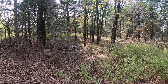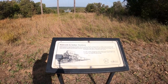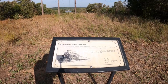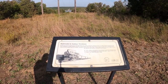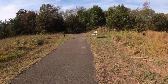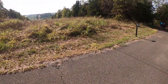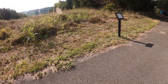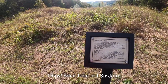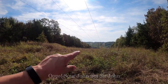Got rocks bare, piled up out there. Railroads in Indian Territory. In 1909, outlaws attempted to train rob the Iron Mountain Line. There's benches, and then here's another sign. Sir John Hill, if you look to the south from the ridge, you can see the highway that climbs South Hill Ridge. See the way over there.